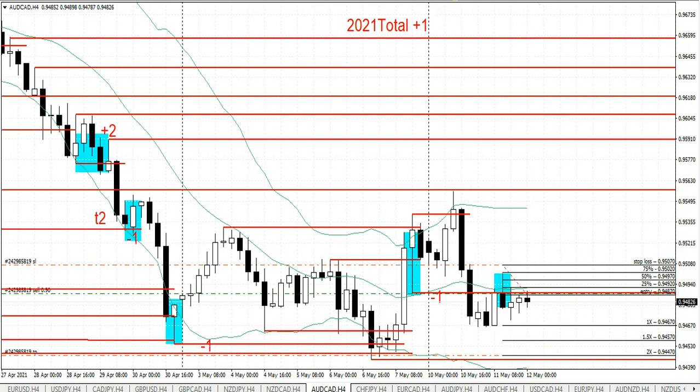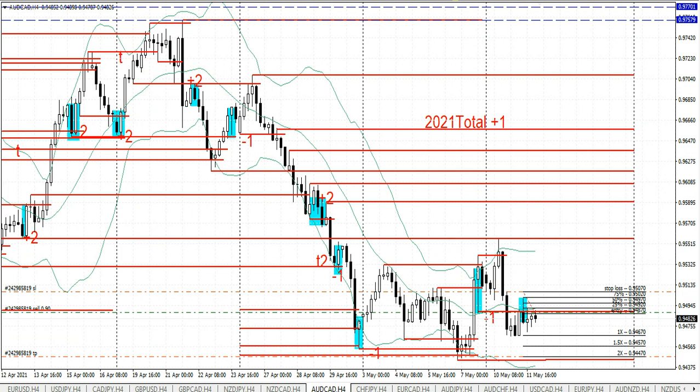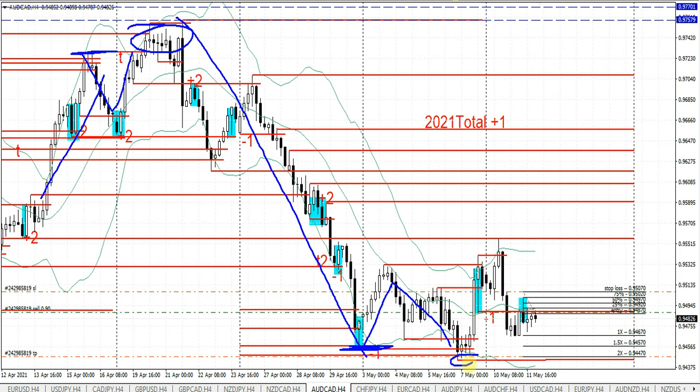But if you look at the overall move, generally the market will move up until you see something like this, where we see a big top and then it's taken out, kind of like what we saw here. The market moves down until we see this big bottom and then it's taken out. So generally that's the reversal.